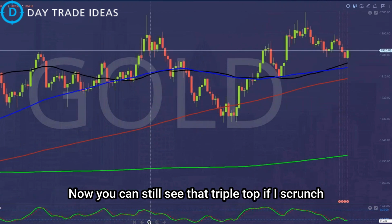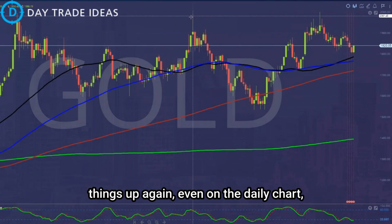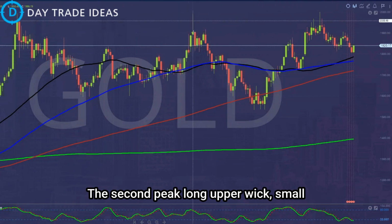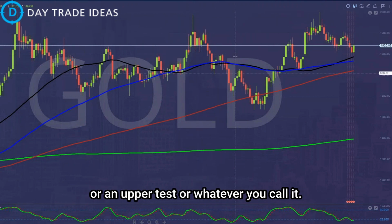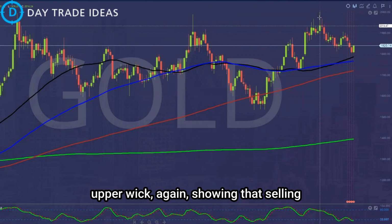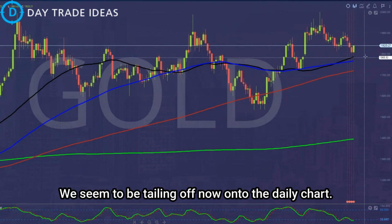Onto the daily chart now. You can still see that triple top if I scrunch things up. Again, even on the daily chart, negative candle on the second peak, not on the first peak, not particularly negative. The second peak, long upper wick, small green body, that's called a shooting star or an upper test or whatever you call it. And then a big move to the downside. And again, something similar, long upper wick again, showing that selling pressure came in here after a good run up. We seem to be tailing off.